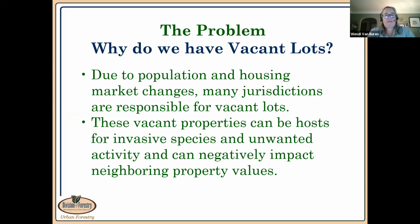We lost a number of big industries, and with that, we lose population. The housing market changed, and we had a lot of declining houses, which then either were fixed up or torn down and became vacant lots, which are then transferred to the municipalities or townships. And I presume if you're on this call, you know as well as I do that these vacant lots can become hosts for invasive species, tree of heaven, honeysuckle, those sorts of things, as well as unwanted activity that can impact neighboring property values, from homelessness, even there's problems with meth labs in the honeysuckle of vacant lots. So there's a lot of good reasons to do something else with our vacant lots.